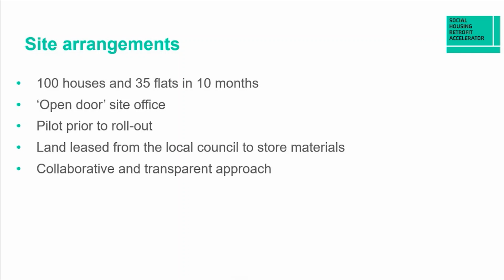And lastly, collaborative and transparent approach. This is probably one of the best, well, it is the best contract I've been on for that. We all understand that we're all going through the same journey, and we all want the same end goal. So regular meetings with all stakeholders, that's client, contractor, subcontractor, supplier, everyone in the same room, talking things out, dealing with issues, getting to the bottom of things. Everyone knew what was going on. Everyone had an understanding of the difficulties involved in carrying out these retrofits and how we got around them. And it was a huge lesson for us all.